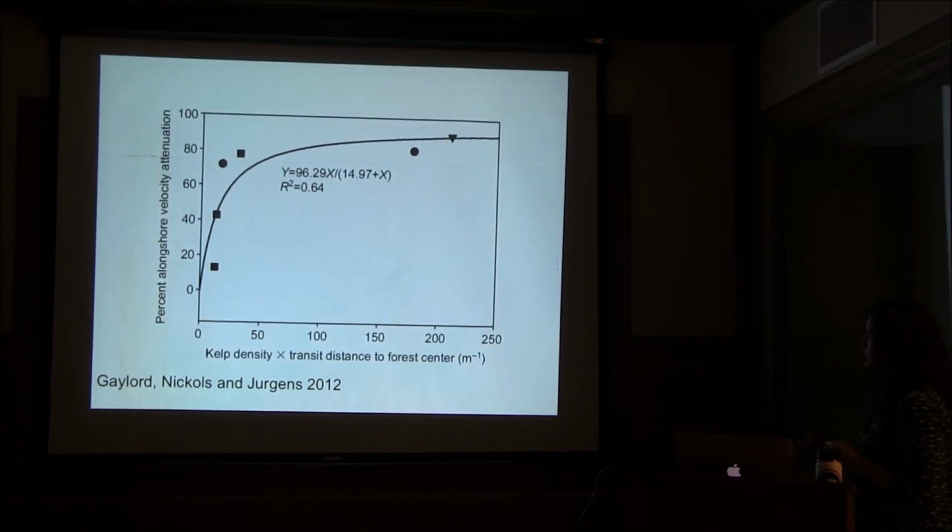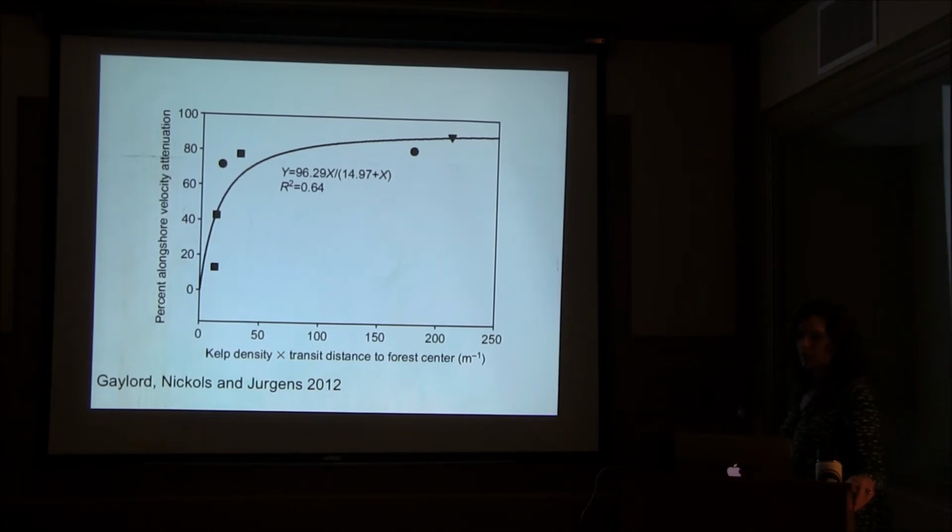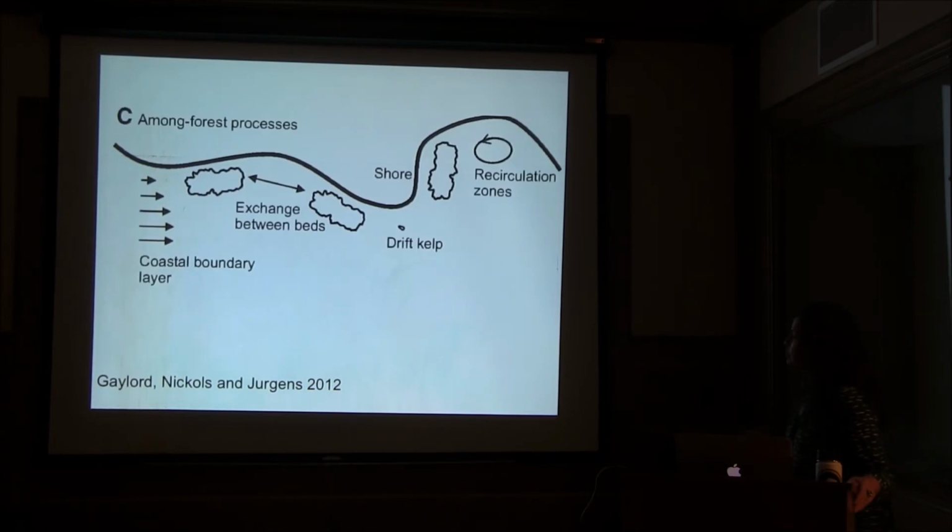And there aren't very many studies that have looked at attenuation of velocities in the kelp, but the few that are available follow this relationship where as you increase kelp density and distance into the center of the forest, you get greater amounts of attenuation. And something we don't really know very much about is how that influences exchange between beds, and the fact that they're also embedded in that coastal boundary layer with lower flows closer to shore.